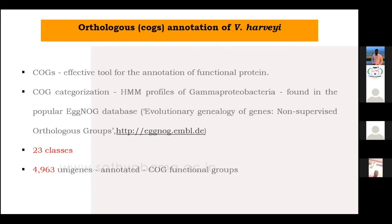So coming to the orthologous gene annotation of Vibrio harveyi, COG annotation. Basically, COG is an effective tool for the annotation of functional proteins. Here, COG categorization was found by using the HMM profile of gamma proteobacteria found in the popular eggNOG database, that is, evolutionary genealogy of genes: non-supervised orthologous groups.